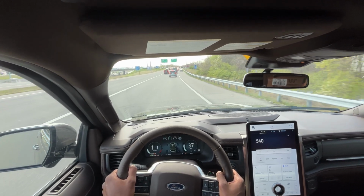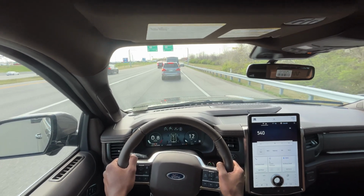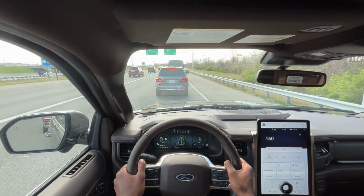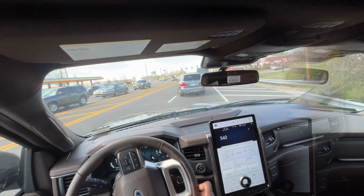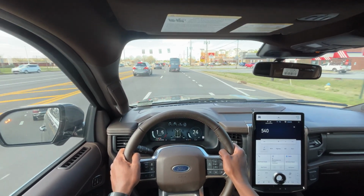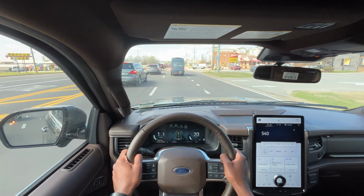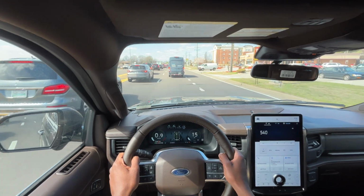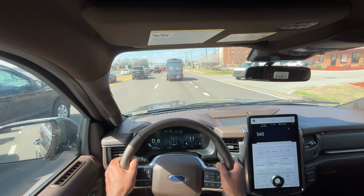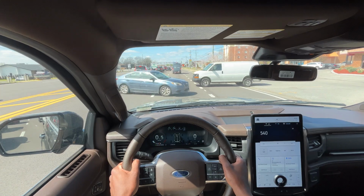So an Escalade, a Range Rover, a Wagoneer, and still just as capable. So again, for the money, you can't beat this Expedition. It's 90 grand, but you get everything you want and then some. And just a really nice driving vehicle. Checks all the boxes, probably a 9.5 out of 10 for me. And this will bring me to the end of my review of the new 2023 Ford Expedition King Ranch.